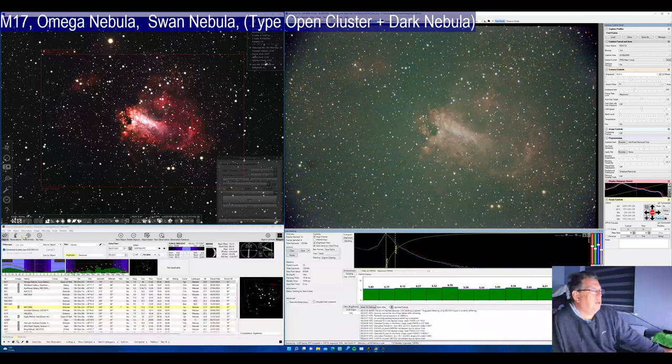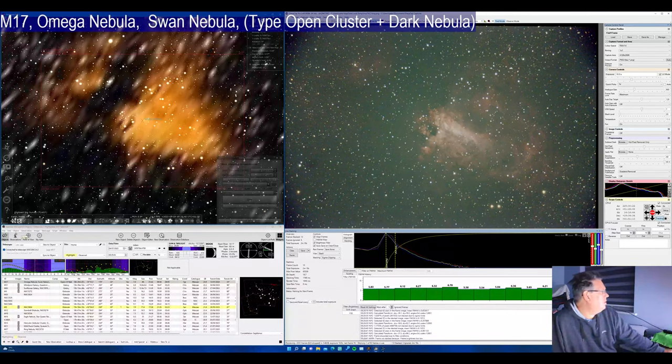Look at all the stars in our galaxy. Billions of stars. These clouds. What the DSS image looks like. Let's have a look at that.